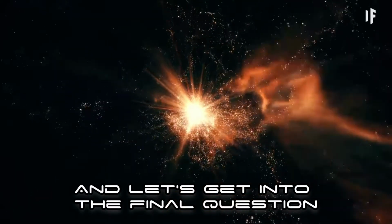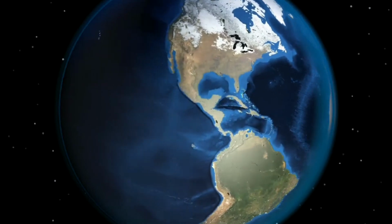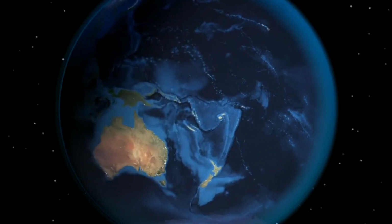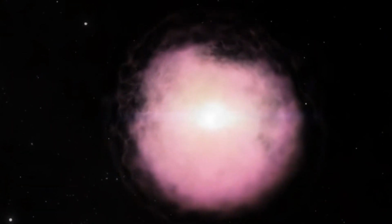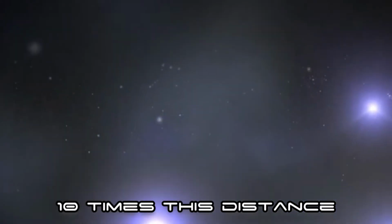And let's get into the final question: will Betelgeuse cause any damage to Earth? The answer to that is no. Whenever Betelgeuse blows up, our planet Earth is too far away for this explosion to harm, much less destroy, life on Earth. Astrophysicists say we'd have to be within 50 light-years of a supernova for it to harm us. Betelgeuse is nearly 10 times this distance.